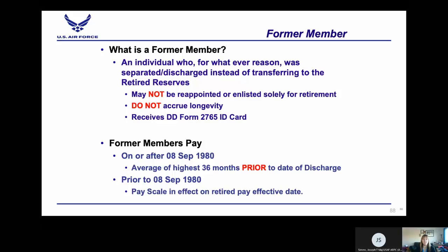These members cannot come back and be enlisted just to retire. So these members will be eligible for pay at age 60. When we do our audit for those processes, these members do not accrue longevity service. So longevity service is time from when the member came into the service to the time the member starts drawing pay, all that time minus any breaks in service. So a former member, when they apply for retirement, their longevity service stops at date of separation.